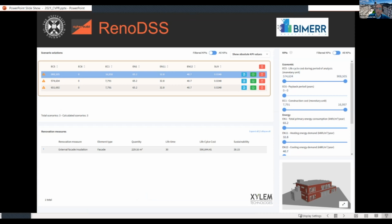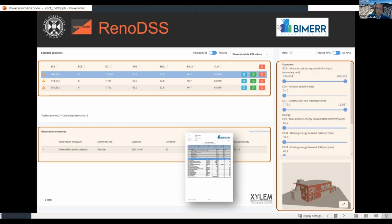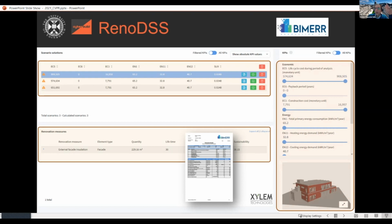And at the end, you can review all your renovation options and check them against your different targets of life cycle and cost, construction cost, energy consumption, heating, etc. And you can export reports and all the normal stuff. So all this is possible because from the outset, from the Scan-to-BIM, we aim to provide all the necessary information that enables this, because this is where the value happens. So we need to make sure that the whole value chain is complete. We have the end goal in mind from the very beginning.